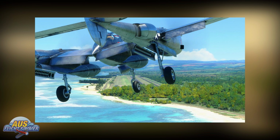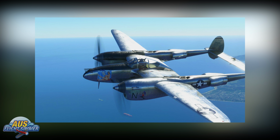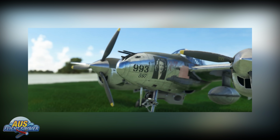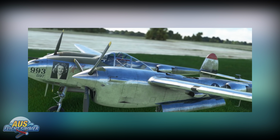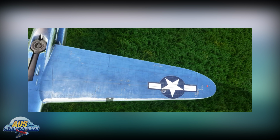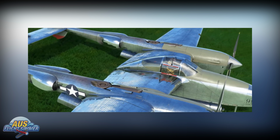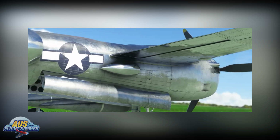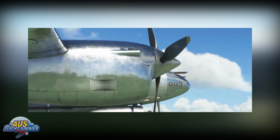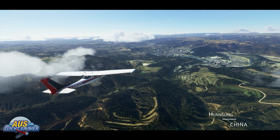The P38 should hit our sims before the end of this month and is packed full of features such as realistic flight simulation, engine temperature is modeled, realistic engine management, prop feathering, PBR textures, a Wwise sound set, full electrical, oxygen and start systems have been put in place for the aircraft. The Lightning will be available once it's released, about 4 to 6 weeks after you can find it on the marketplace. We'll keep you posted on the release date and further information on this one.